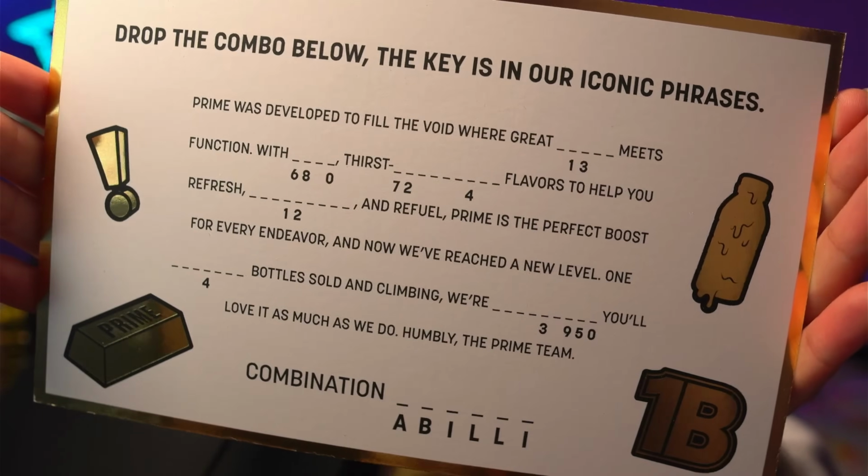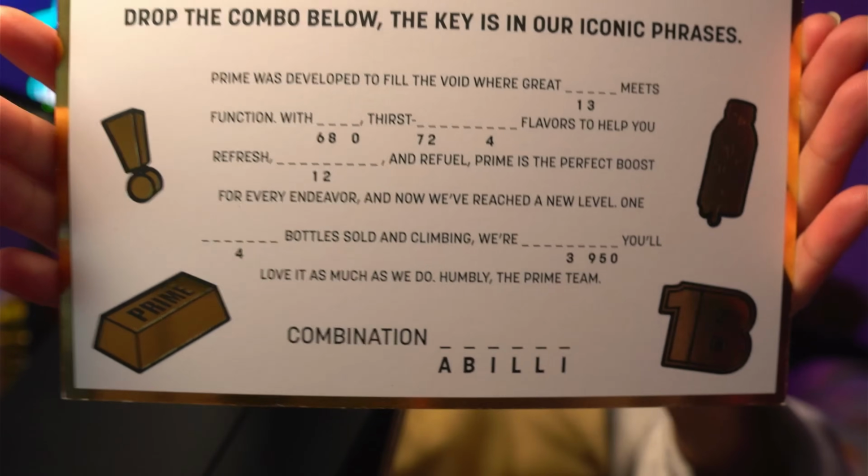And on the back, oh my god, this is going to take me ages to figure out. It's a riddle, guys. I have to do this riddle in order to open the vault and get the Prime from it. Guys, I'm not going to lie, this riddle is going to take me ages. Prime was developed to fill the void where great taste meets function.